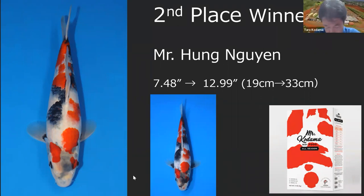So these sumi will start filling in, and then this is going to have a beautiful harmony of white, red, and black.